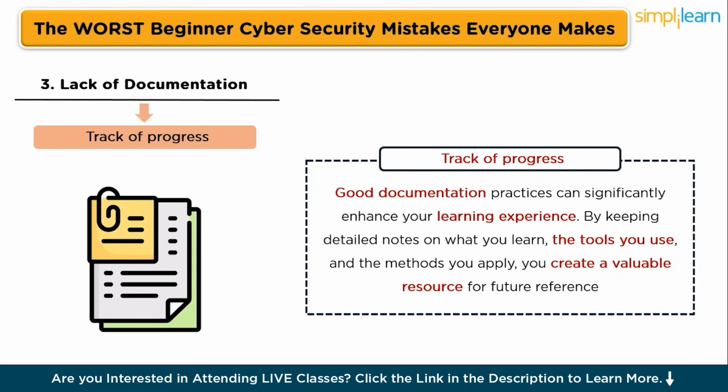In the professional world, documentation is essential for maintaining clear and efficient communication within a team. By starting this practice early, you will develop a habit that will benefit you throughout your career.